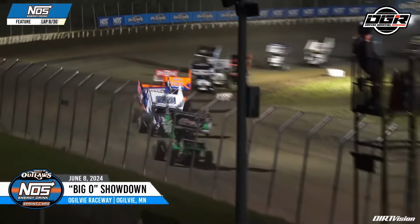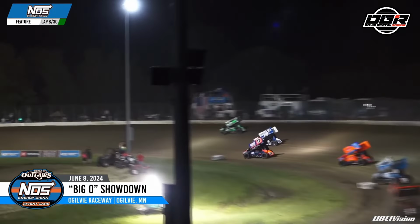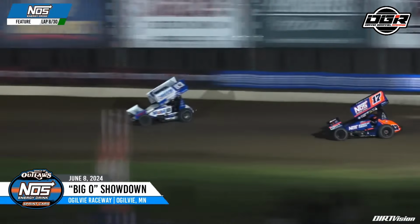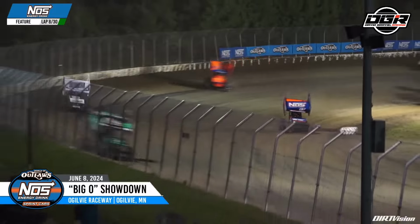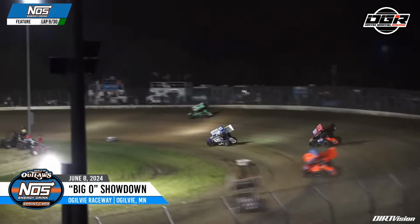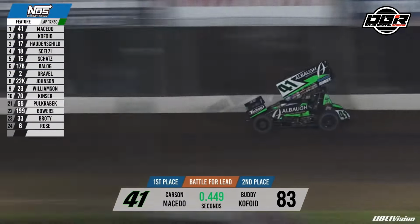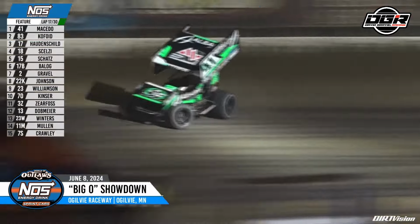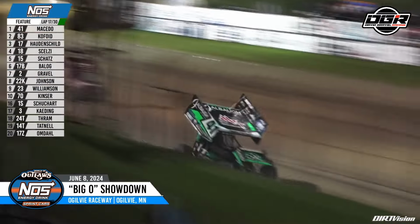Back under green flag conditions at Ogilvie Raceway. Good restart for the 41 of Carson Macedo. Sheldon Hodenshield continues his challenge to the second place machine of Buddy Kofoid. Kofoid up to the cushion in 3 and 4. Sheldon down low. He's got a run, but not enough to make the pass. And the top 3 getting closer. High side in turns 1 and 2. Sheldon to the inside. Slide job for second. Buddy trying to cross back underneath him.